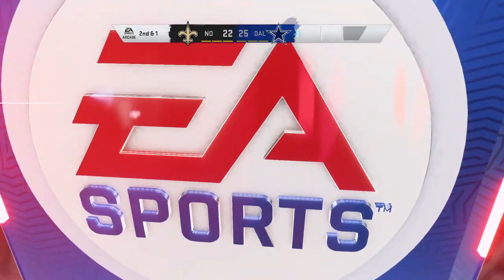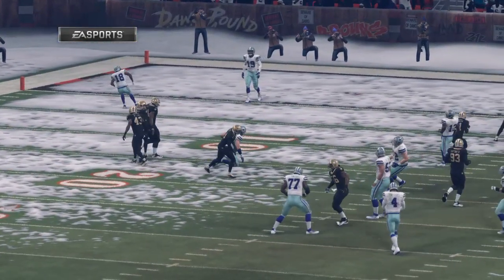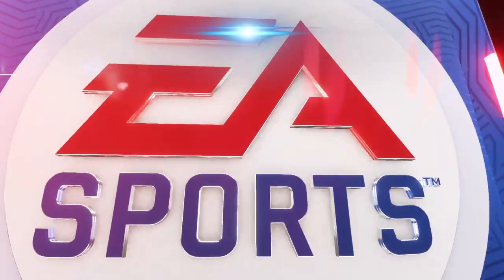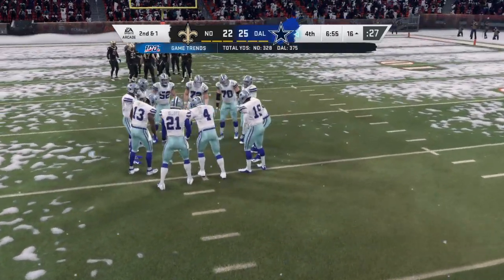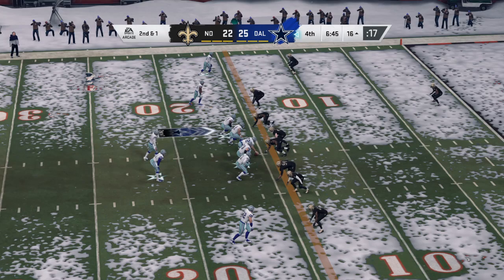Nice rhythm throw there on first down. He located his tight end, made it a nice easy pitch and catch. Hoping he could break a tackle or two. Wasn't able to do that there, but still good yardage. That last catch short of the marker by just a yard leaves him with a very manageable 2nd and 1.